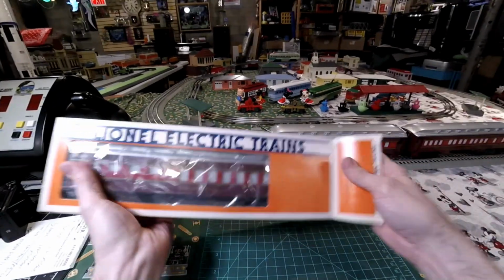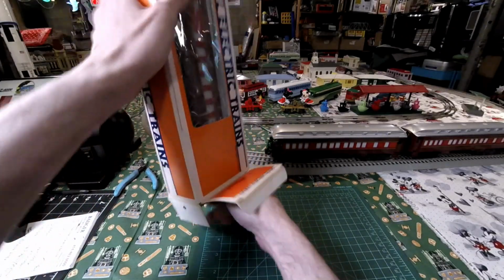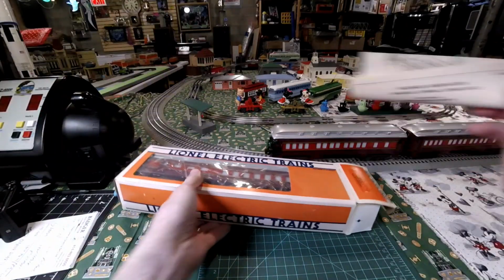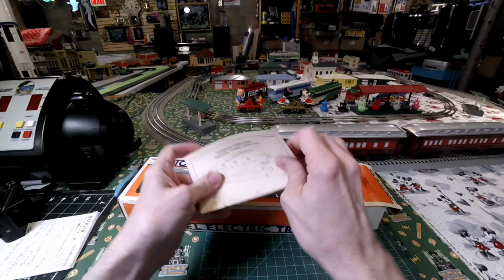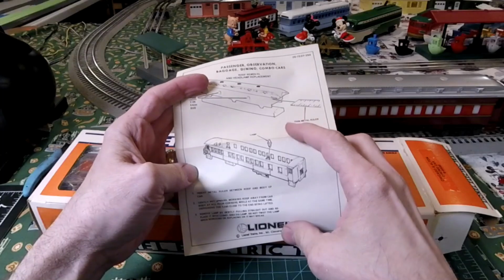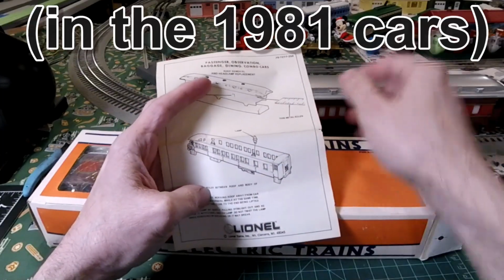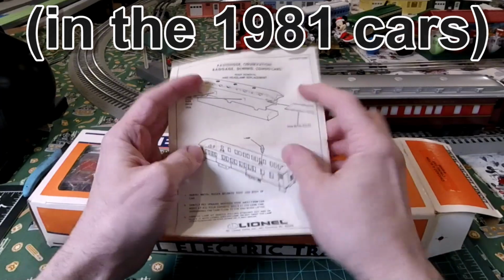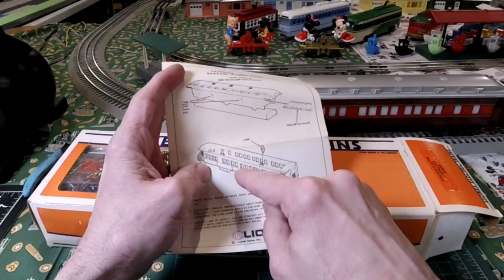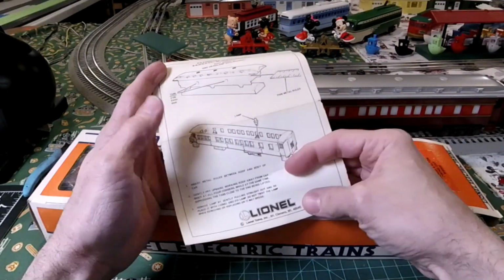Move the camera a little bit. One of the cool things that this car came with, hopefully it'll come out here. There it is. Came with a nice little instruction sheet which showed you how to open it up. And the interesting thing is, I don't believe Lionel included this type of sheet with the Alton cars. So they say you got to press on a couple windows here, and you can remove the roof, and then you can change out the lights or whatnot.